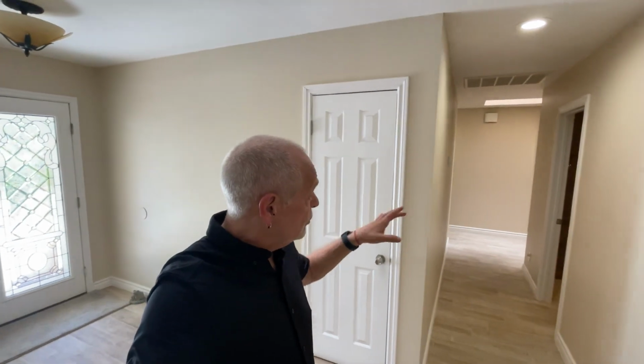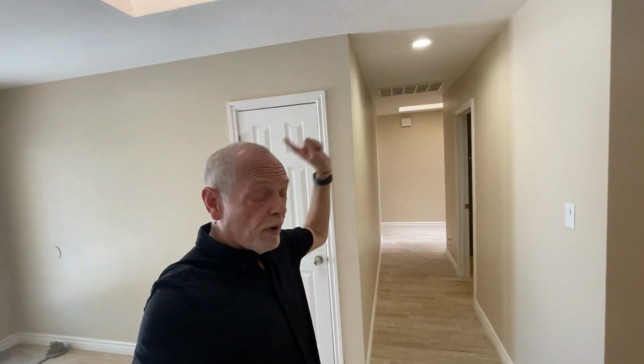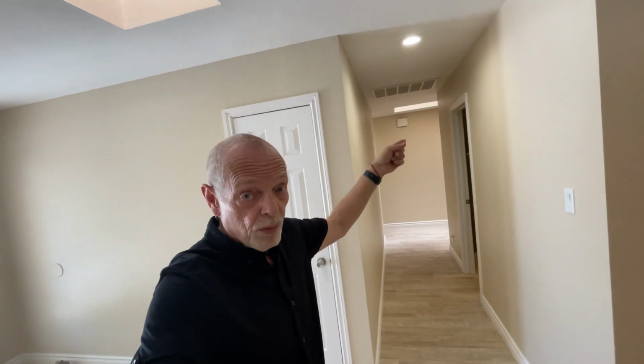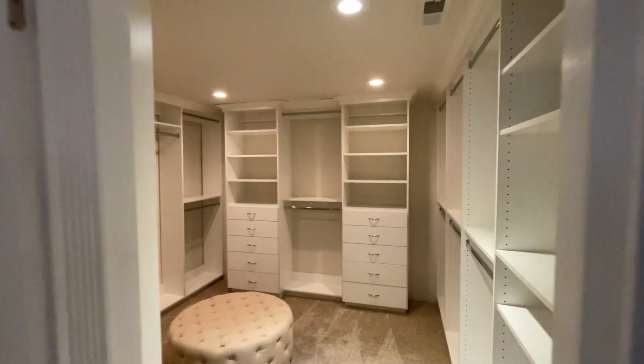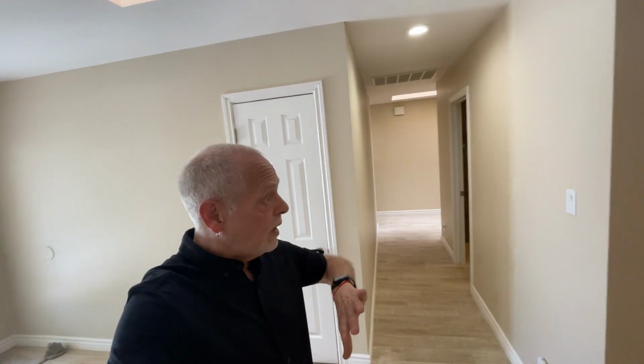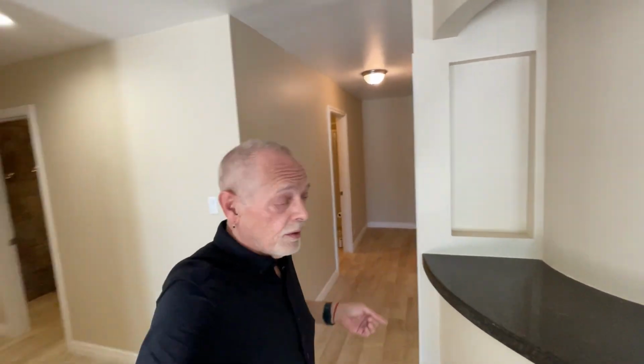Okay, we're inside now, friends, and I'm just going to briefly run down how this house sets up a little bit. You've got 3 large bedrooms on the west side of the house. The primary bedroom is on the northwest side of the house, so it's a little cooler, and it's very large. It has 2 walk-in closets that have build-outs in them. It's absolutely beautiful.